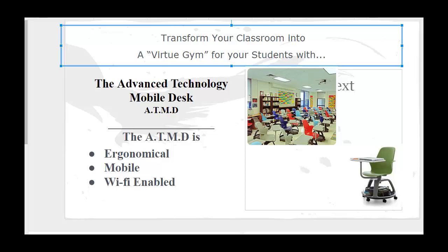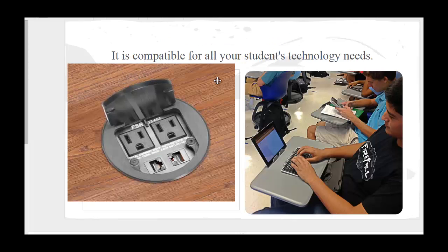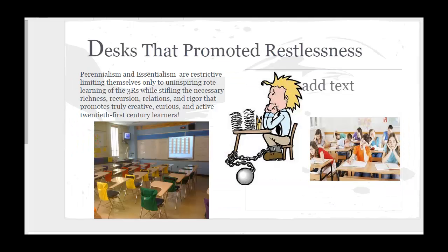Transform your classroom into a virtue gym for your students with the Advanced Technology Mobile Desk, or ATMD. The ATMD is ergonomical, mobile, Wi-Fi enabled. It is compatible for all your students' technology needs. Too often, classes look like this. Desks that promote restlessness are a thing of the past.